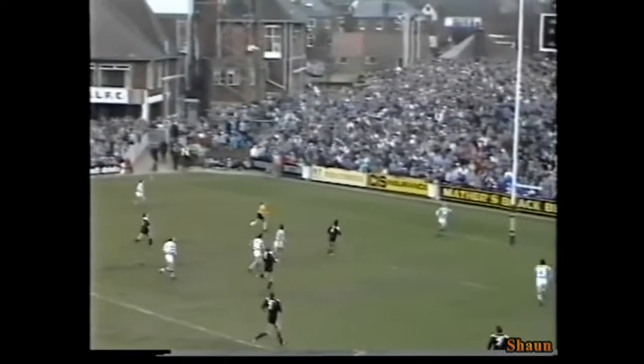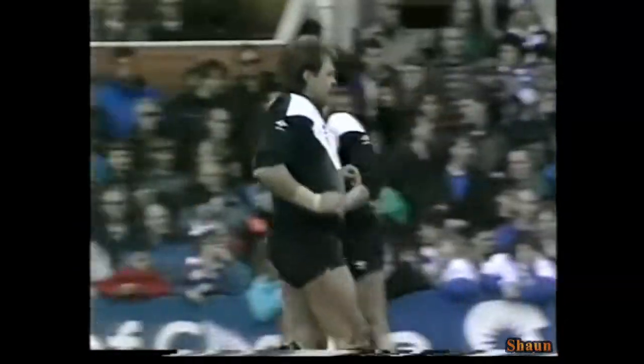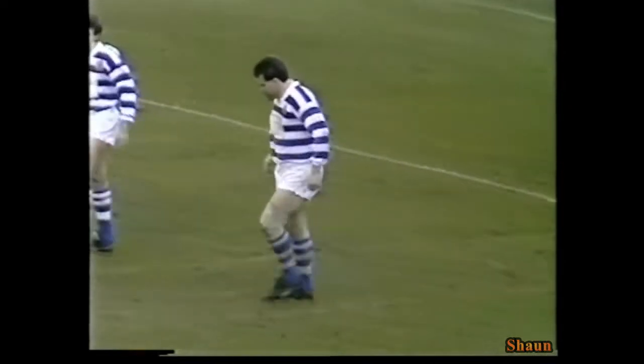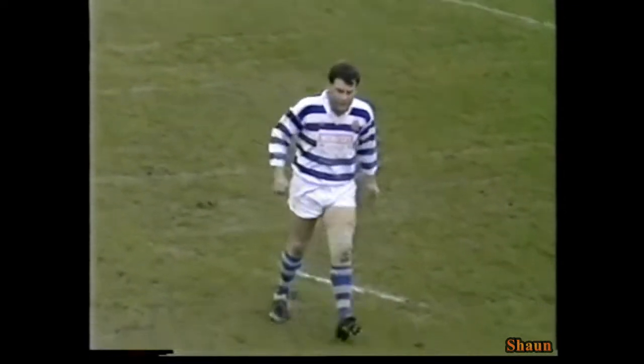That's a good kick from Kevin Dick. Oh, beautifully judged by Graham Eadie. Well, he may be in the twilight of his career, Graham Eadie, but certainly he's got the experience. And of course, when you catch the ball now in that in-goal area, the 25-yard tap.